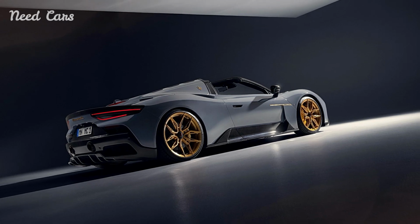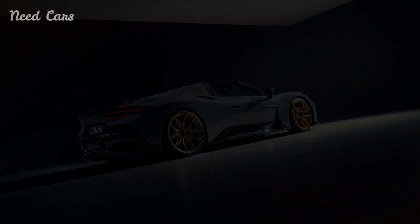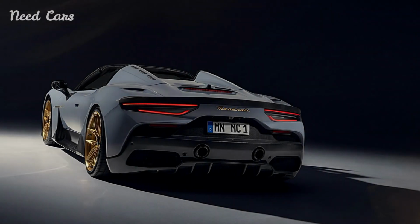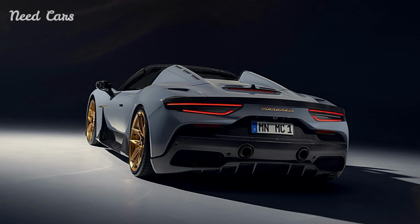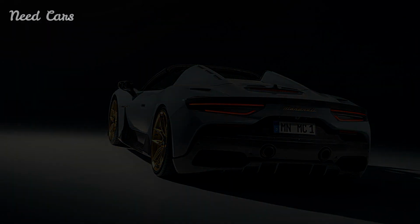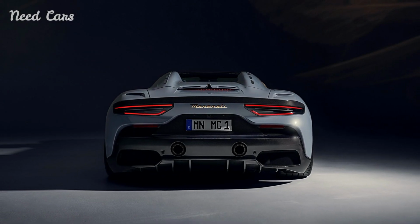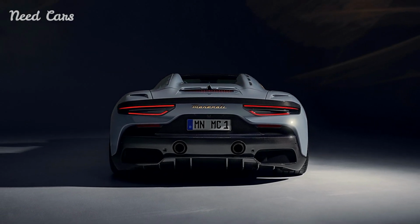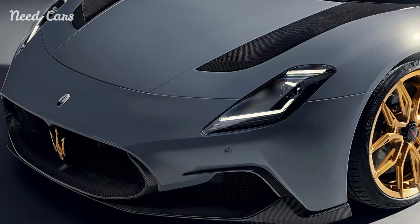exhilaration to new heights. Novitec's expertise extends beyond raw power to include subtle aerodynamic enhancements that improve both performance and visual appeal. The MC20 Cielo features a carbon fiber body kit meticulously crafted to optimize airflow and reduce drag, enhancing stability and cornering dynamics at high speeds without compromising the Maserati's sleek silhouette.